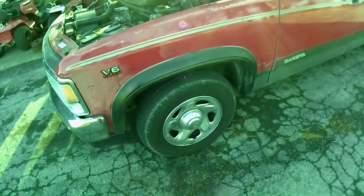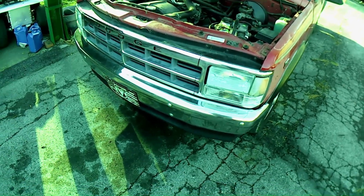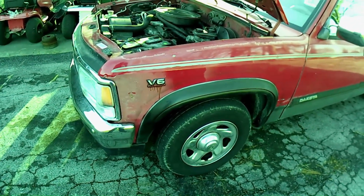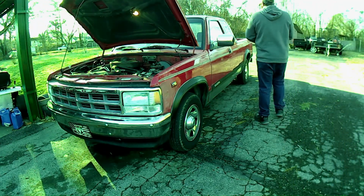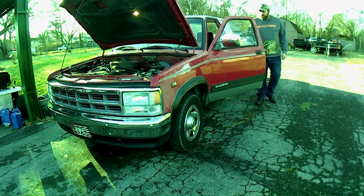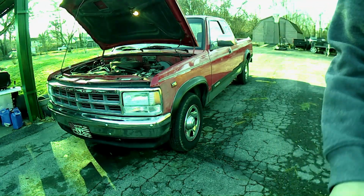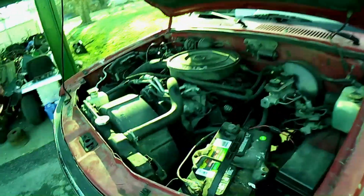So, let me get my keys here real quick. Okay, let me get you guys set up here. I'll start up Big Red for you guys, and you can listen to that 3.9 liter V6. Alright, there we go. A lovely 3.9 liter underpowered V6.